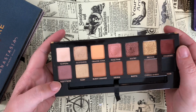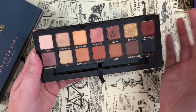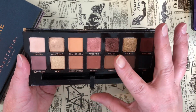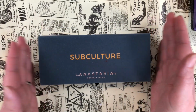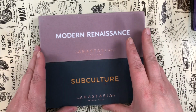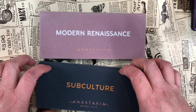I love the inclusion of a Dusty Rose matte. I love this burgundy kind of bronze shimmer called Sultry. They're all gorgeous, and it's just, you know, it's a great palette. So these are the two that I'm considering letting go of. They are my least used and my oldest. To be honest, I don't know though.